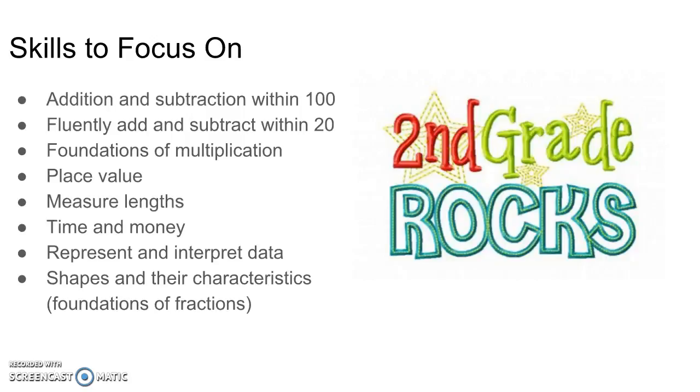And also connecting to shapes, they will learn the foundations of fractions. To do this, they will learn how to separate the shapes into equal parts. For example, towards the end of the year, we'll be learning how to separate maybe a circle into 3 pieces or 4 pieces. And they will have to choose one piece and say, this is a fourth of the circle, this is a third of the circle. So again, just learning the foundations of fractions.